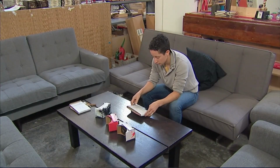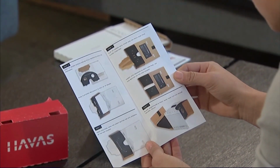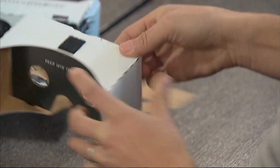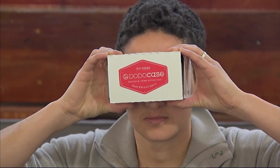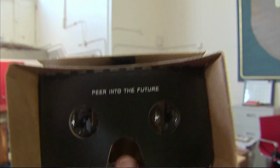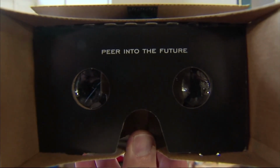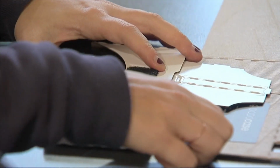I think what they tried to do with the Cardboard is really just gauge the market interest. They handed a lot of these out. They were given away. So that's sort of the reason why they reached 5 million shipments so quickly. So this is now about maybe turning it into a business and attracting developers to the Android platform, as opposed to iOS. And Apple is supposedly working on their own VR headset. So this could be the new platform wars in the years to come.